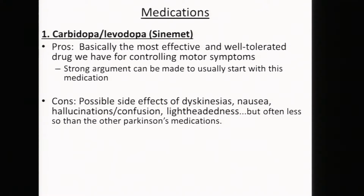Possible side effects: over time you can develop dyskinesias as a side effect. Again, this is a side effect of the medication itself. If you were to stop the medication, the dyskinesias would go away. People can get nausea or GI upset with Sinemet. People can sometimes get confusion or sleepiness, and if they're more prone to memory problems or hallucinations, it could provoke hallucinations. And sometimes people will note lightheadedness, particularly on standing on this medication. Again, these are side effects we can often work around, but are things to be aware of. Despite these possible side effects, it's still better tolerated than the other Parkinson's medications for the most part.